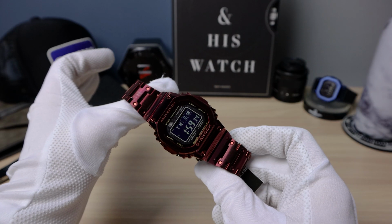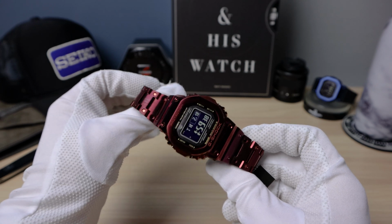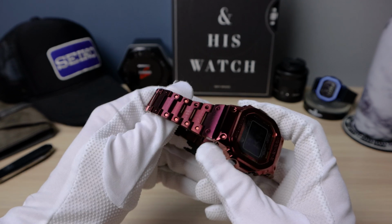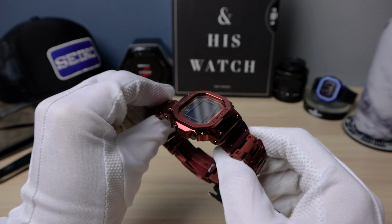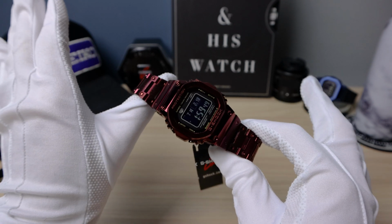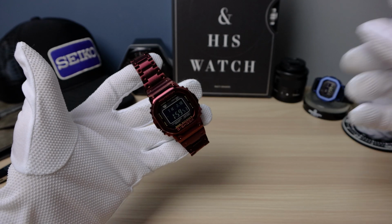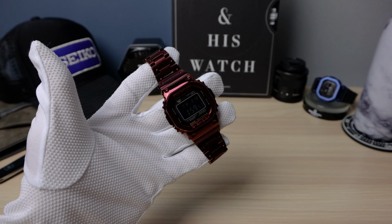Okay, here it is under some half lighting. So a little bit darker situation. And what do you guys think? The color is so beautiful. Blood red, wine red, burgundy red. It is so awesome. What are you guys calling this? I have no idea. It's a stunner though. I'm a fan of G-Shocks, as you can tell, and I wish I could have more in the collection.